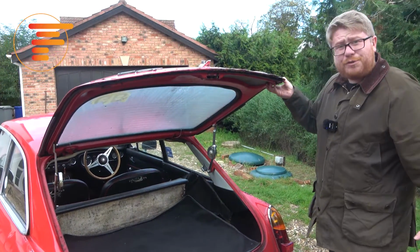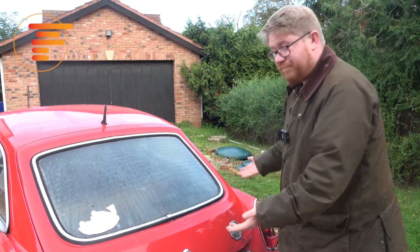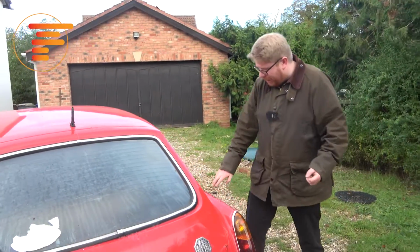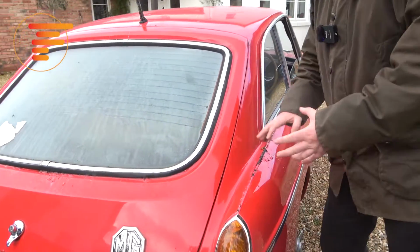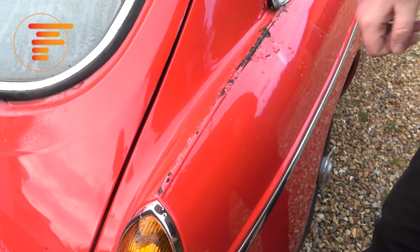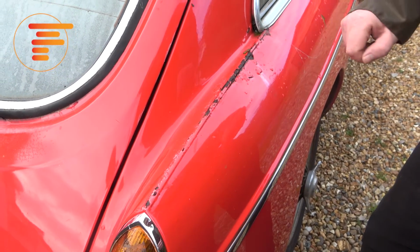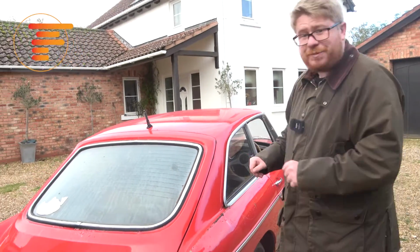So there's a few things to do on this car. Still shuts though, which is nice. And as I say, this bit of rot here is getting worse and worse, and I really need to address this. I know this is going to be a fairly complex thing, but I think water is getting through this corrosion, again leaking into the boot floor. It's not helping matters, and I'm sure if this car sits out in the winter, we're going to have some big problems there. So that's got to be addressed.